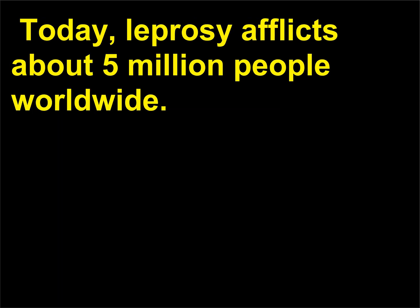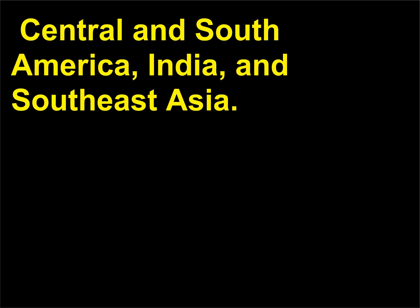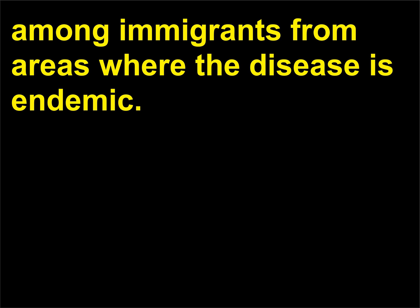Today, leprosy afflicts about 5 million people worldwide. It is endemic, native, to tropical or subtropical regions, including Africa, Central and South America, India, and Southeast Asia. Most cases of leprosy that occur in the United States are among immigrants from areas where the disease is endemic.